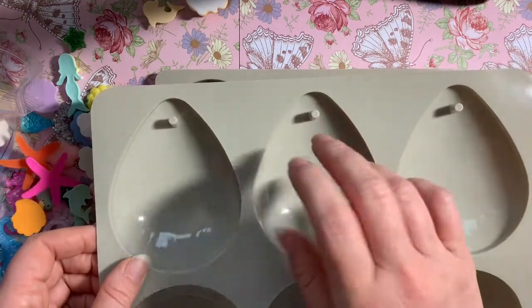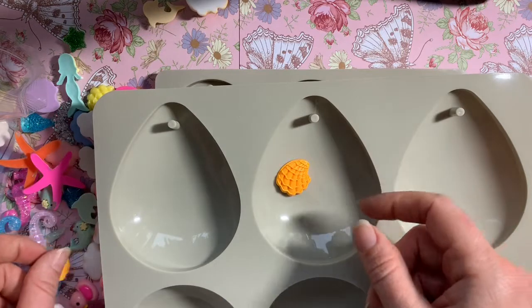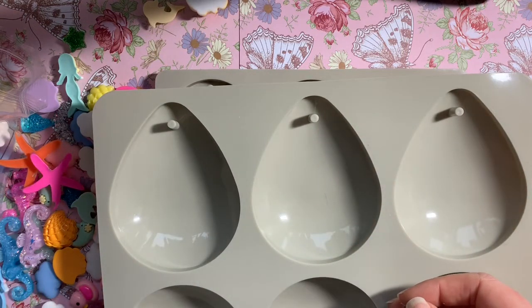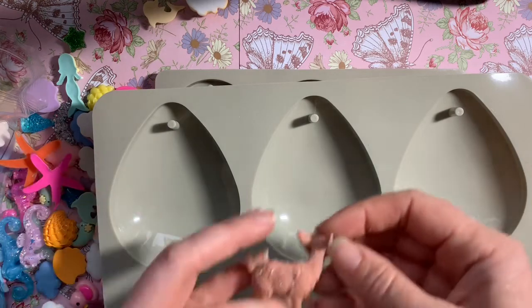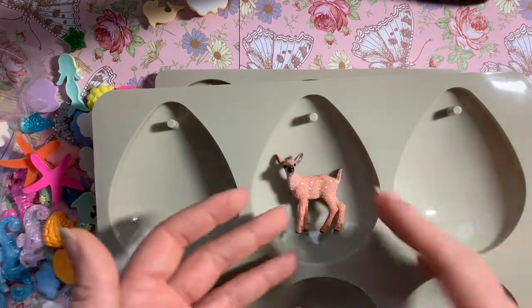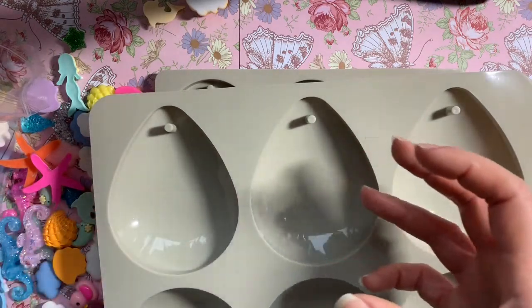Imagine that filled with resin and maybe some items inside it, like a Christmas deer. And these Christmas deers I picked up from AliExpress. I'd have to think about this as to what to put inside, and then put together what a gorgeous hanging Christmas decoration that would be.